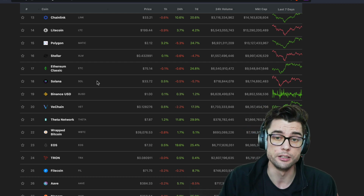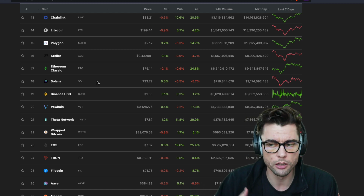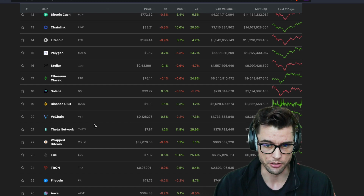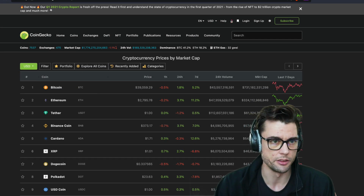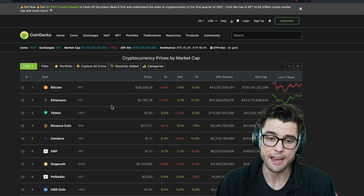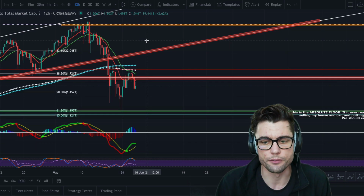We might have Aave, Link, and all of Ethereum, all of the DeFi coins just absolutely explode in value. So I do have a lot of USD on the sidelines, just waiting to get in at really good prices. And now that we got that out of the way, let's go into TradingView.